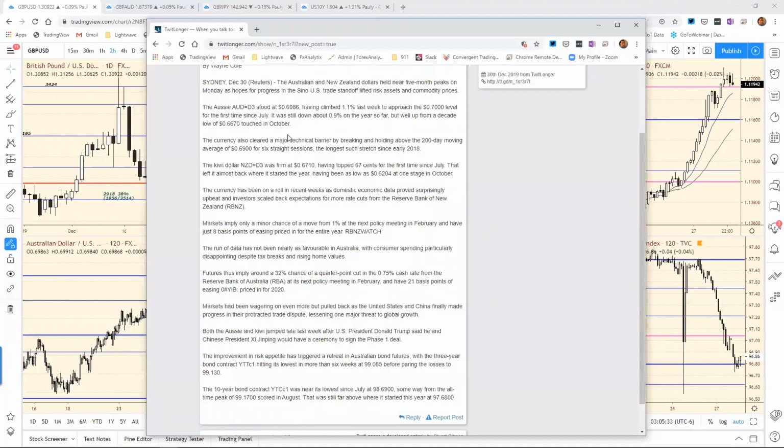The run of data has not been nearly as favorable in Australia, where consumer prices have been particularly disappointing despite tax breaks and rising home values. Futures thus imply a 32% chance of a quarter point cut in the 0.75% cash rate from the RBA at its next policy meeting in February, and have 21 basis points of easing priced in for 2020. Markets have been wagering on even more, but pulled back as the United States and China finally made progress in their protracted trade dispute, lessening one major threat to global growth. Both the Aussie and Kiwi jumped late last week as President Trump said he and President Xi Jinping would have a ceremony to sign the Phase 1 deal.